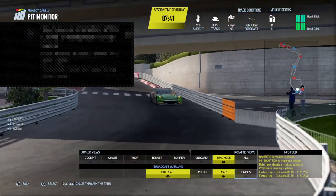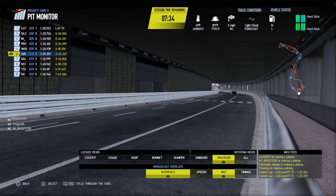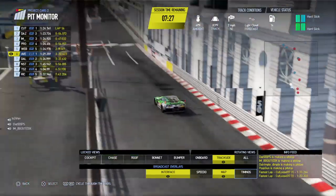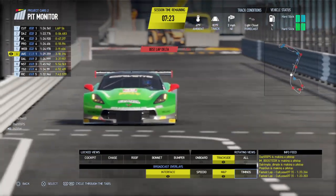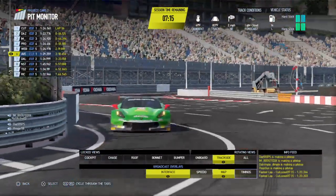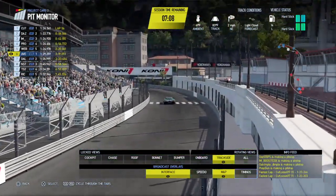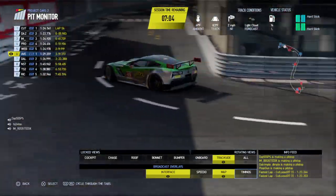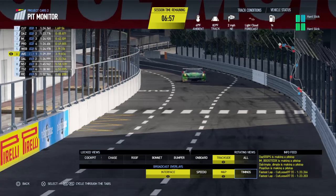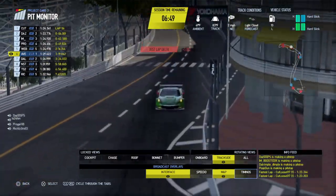So we see average gamer coming through the S's here. Putting up some great lap times. Good circuit driver, average gamer is. Carrying a lot of speed there. Comes around the corner. He sure does make it look easy, folks, doesn't he? This average gamer does, and he's not your average gamer. That's for sure, a bit of an understatement.